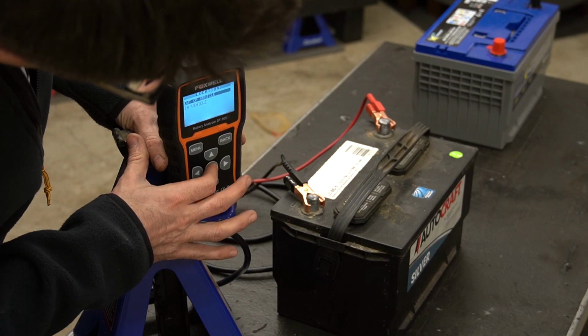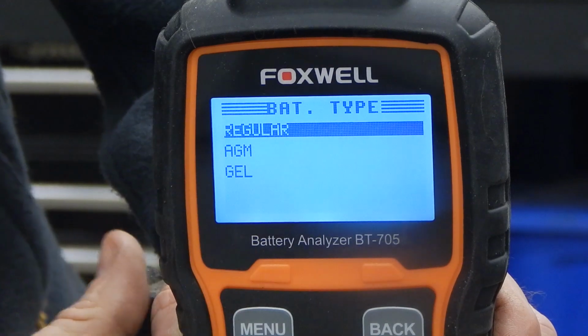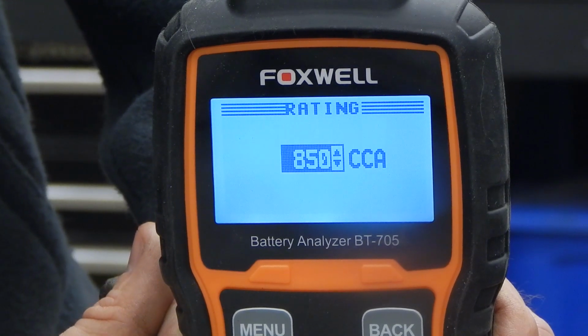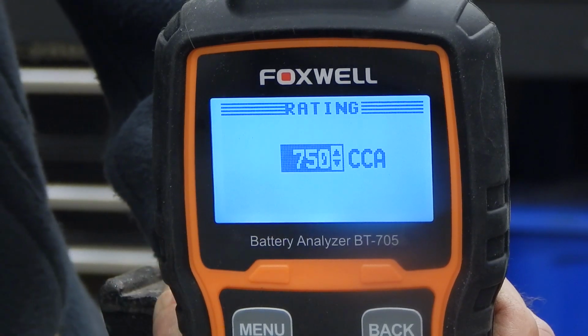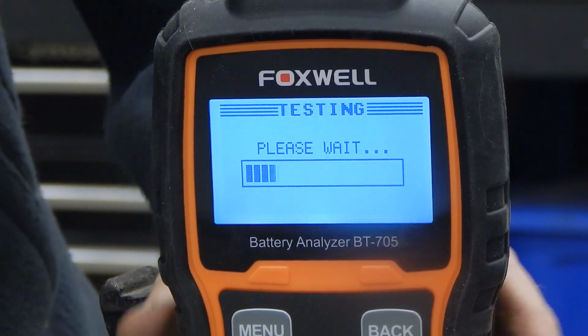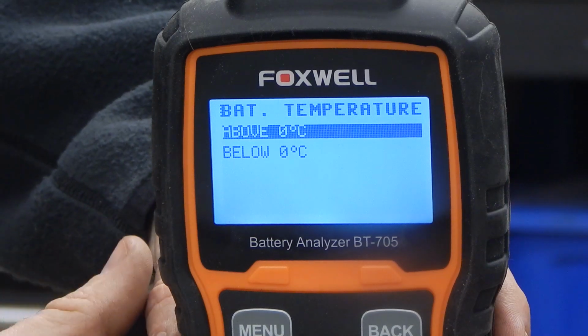Okay, so out of vehicle. It's a top post. It's regular, see AGM or gel, but this is a regular. And we're going to go by the CCA or cold cranking amps. Now this one, we're going to lower that down to 750. And this is really to baseline it, because right here, if you had a Bluetooth printer, say you had a shop, you could actually send this to a printer and give it to your customer when you were done. Okay, so it's going to go ahead and test the battery. All right, and it wants to know if it's above 0C or below 0C. Well, it's above. It's about 65 degrees in here.